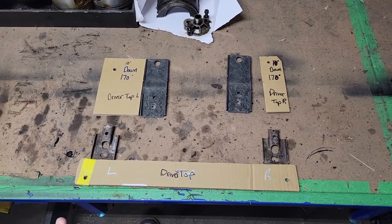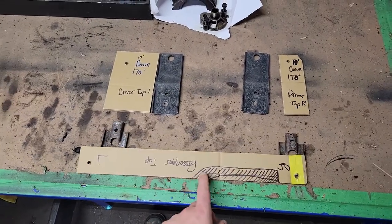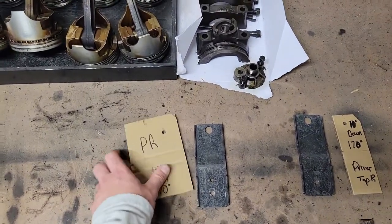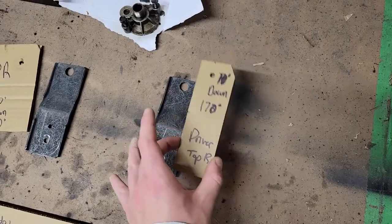The easy thing is, for the passenger side of the car, this piece is the same, just flipped, and I need to cut a section out of it. This piece is also the same, just flipped, and there's only slight modifications needed, so I have a different template for the other side.